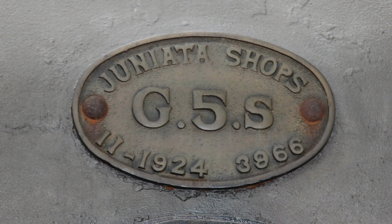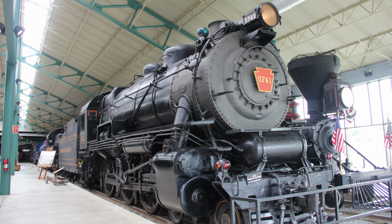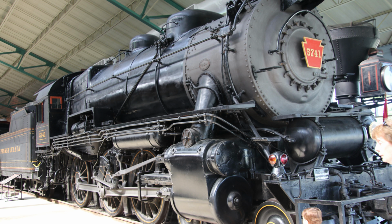G5 class 460 10-wheelers like this one, which was built in 1924, were used on commuter trains. With small wheels and no trailing truck, their power and traction let them get up to speed quickly. The absence of a trailing truck didn't affect stability at the relatively low speed of a commuter train.